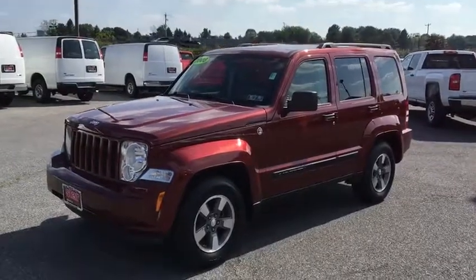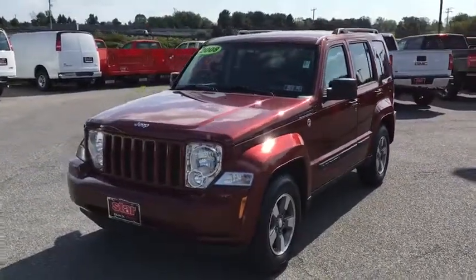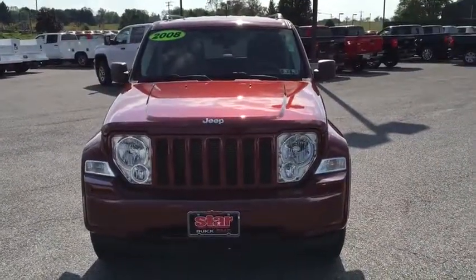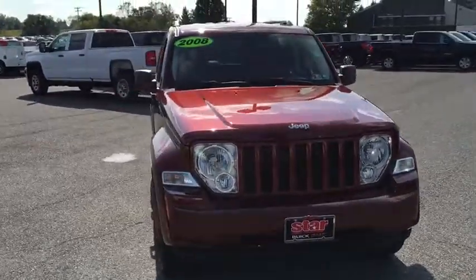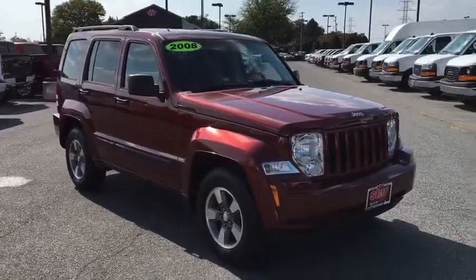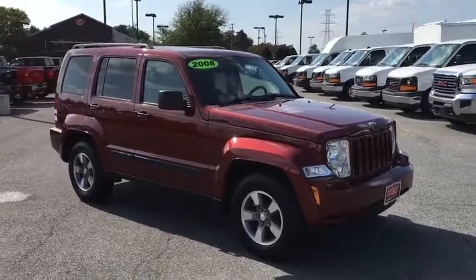2008 Jeep Liberty. The Jeep Liberty is quite capable off-road, one of the best in its class. Compared to the Jeep Patriot and Compass, the Liberty is more of a true Jeep with off-road prowess and bold, upright styling. This vehicle has less than 50,000 miles.